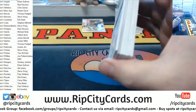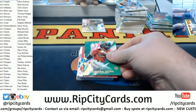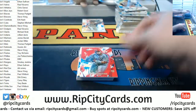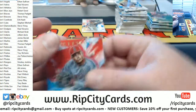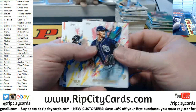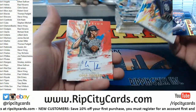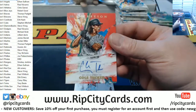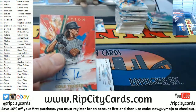All right, Miggy for the Marlins has been requested and shall be taken care of. It looks like we got a patch autograph for this one. Domingo for the Diamondbacks. Tice to 75 for the Angels in red. Michael Baez, Padres. Travis DeMeritt, Tigers. Bregman, Astros. Ooh, we got some double action. Cole Tucker to 75 for the Pirates in red.